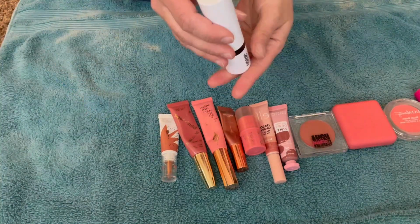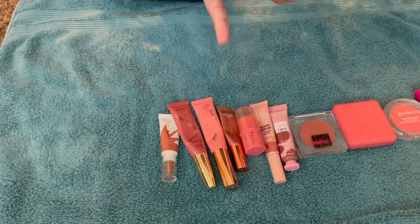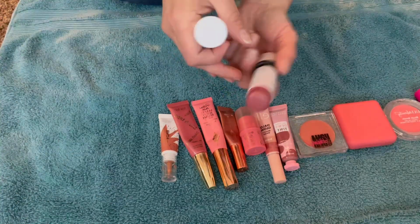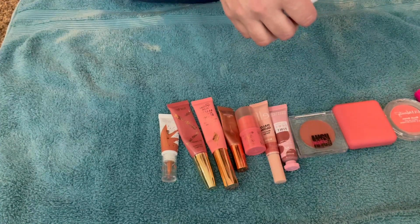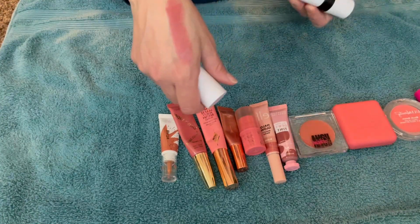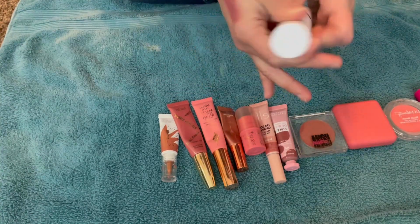The next one is the Makeup by Mario, the Soft Pop Blush Stick in Dusty Rose. This is one that I can't put on my face. It does pick up product. The NARS one actually doesn't, so I do like that about it. But it's nice and creamy, so I just put it on my hand like this and take my brush in it, and it's got that beautiful soft glow.